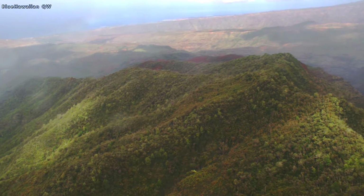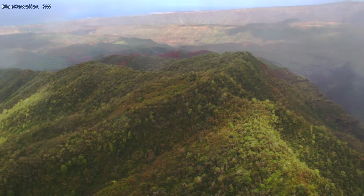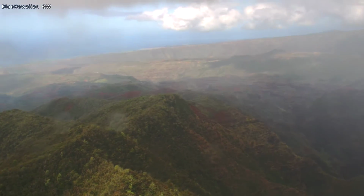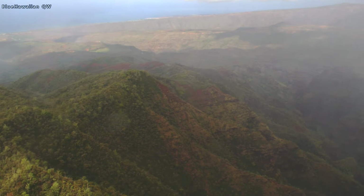We'll cross over into the Olokele Canyon here. And what's really cool is you'll begin to see horizontal lines on the canyon walls. A little bit of rain right here, but that'll clear up momentarily. Each one of the horizontal lines you see on the canyon walls represents a separate lava flow during the formation of the island.